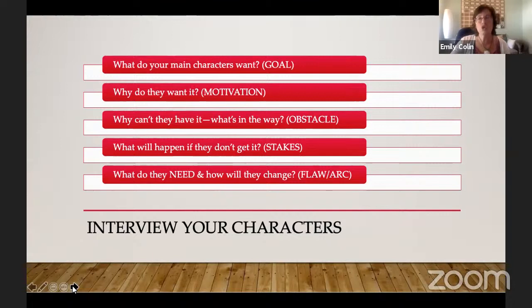All right, now the stakes. Your stakes can't be muddy. We need to understand that from the beginning, and they need to increase incrementally as your story goes on. What will happen if your character doesn't get what they want? And this is a big thing that your readership is reading for. Your character wants this thing. Are they going to get it or not? Turning the pages, turning the pages, turning the pages.